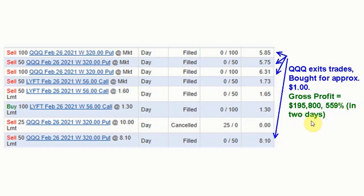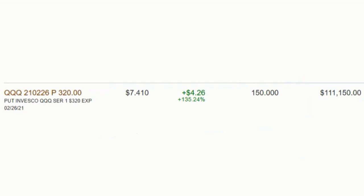So I bought these things on Friday night and I closed them at some point in the markets on Tuesday. So 2 trading days later, I netted over $195,000 on those particular put options. As I said, I bought these puts across multiple accounts. In this particular account, you can see the same QQQ put series, the 320 expiration. I sold at 135%. That was actually just 135% for that day. I bought these at $1 and sold them for $7.41, and I netted $111,000 profit. So collectively, I made about $300,000 in 2 days just on that move in the QQQs.